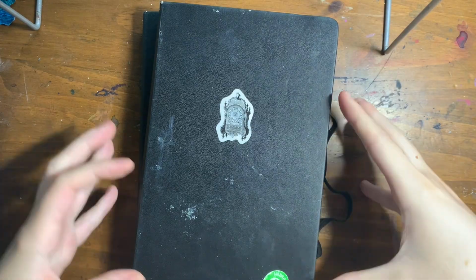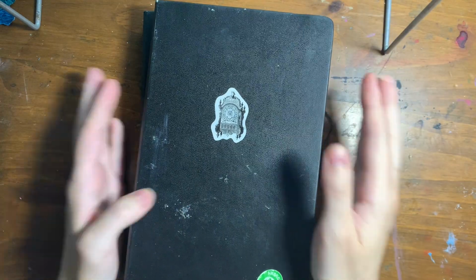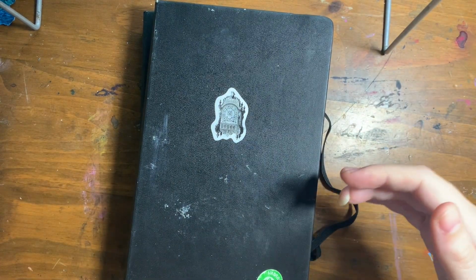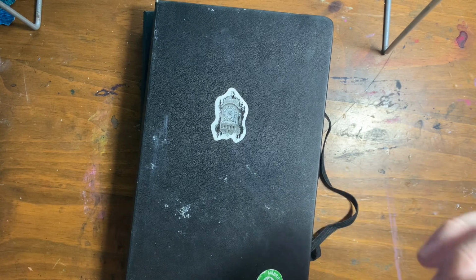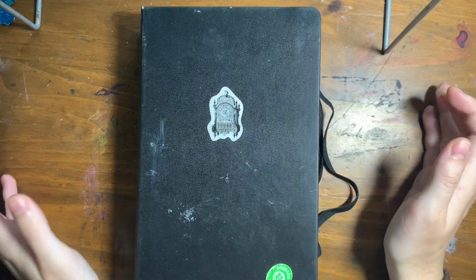because I think that they are just important to see, to remember that sketchbooks are allowed to be imperfect, they're allowed to be inconsistent, and it's all just part of the process.